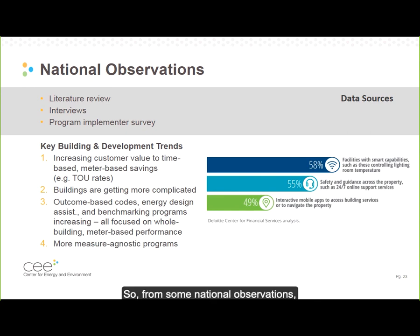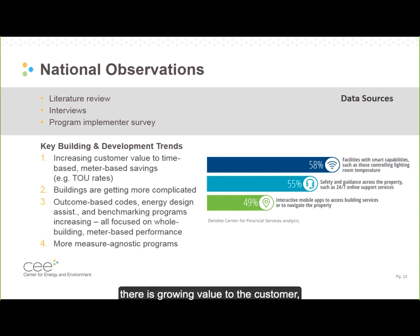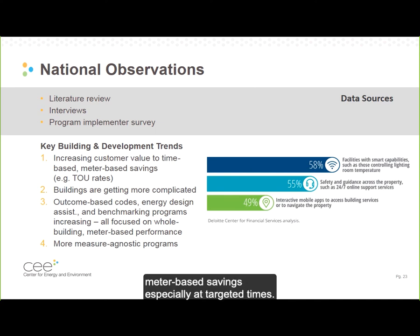So, from some national observations, we're going to talk about key building and development trends. With increasing deployment of time of use rates, there is growing value to the customer, and that is the value that is measured, meter-based savings, especially at targeted times. Meaning that there's greater value around demand shifting.